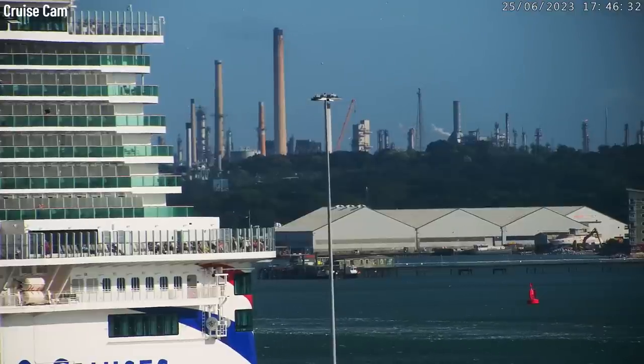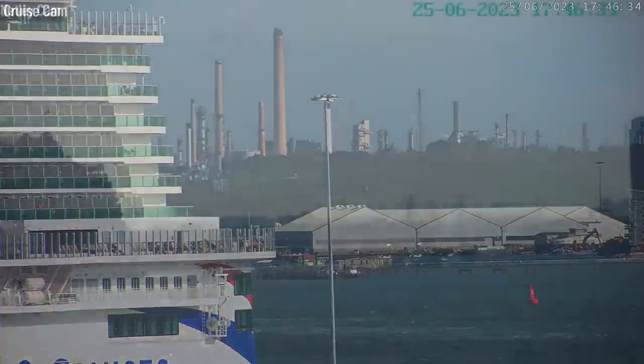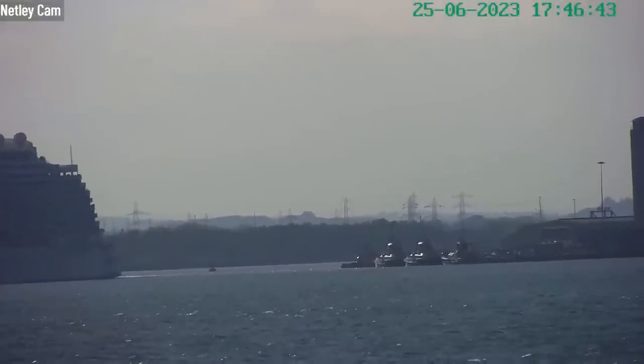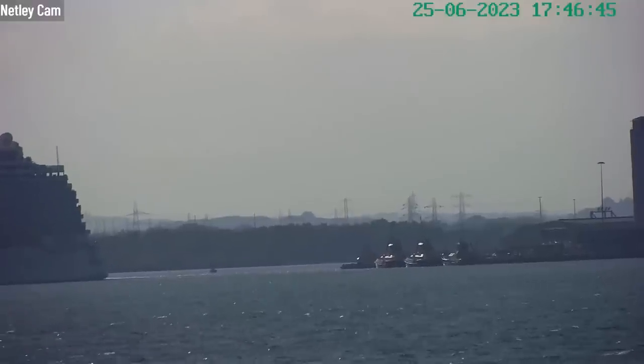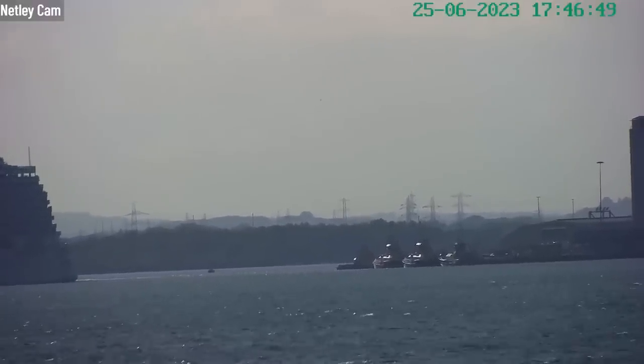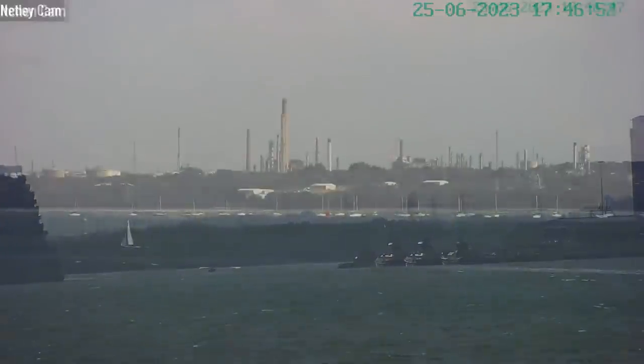I'll press this button over here. I'll go over here. Let's have a look on Netly Cam. Oh, a bit wobbly over there, isn't it? You might be wondering why it's a bit wobbly. Because it's rather windy. Let's see if we can get Itchen Cam, shall we? Maybe Itchen Cam will help.